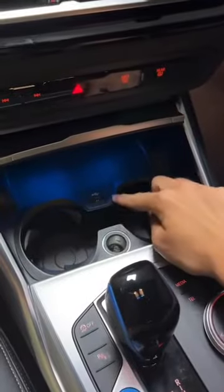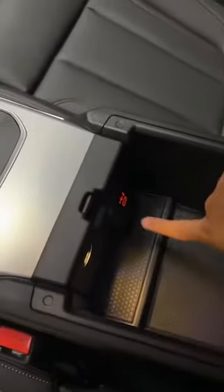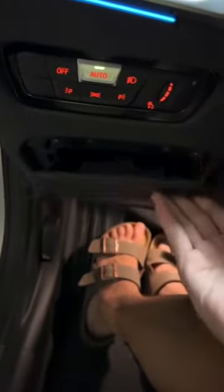You have a USB, a 12-volt socket. In here, you have a USB-C socket and a pretty good amount of space. You have a pretty good-sized glove box, and here's something you don't see every day, a driver's side glove box. That's new. And then you have some pretty good storage in the door bins as well.